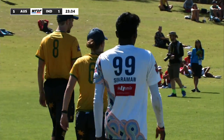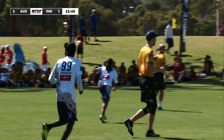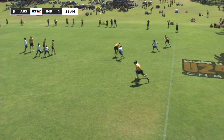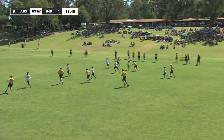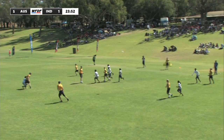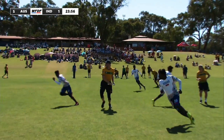I think he was in the right spot. It got popped up a little bit at the last second. It is really hard to read the frisbee in this wind. McDonald bringing up the disc again. Francis coming in as the initiating cutter for the Australians. And this time that inside break comes off. Francis finds Murray on the outside there. Finds Francois. Australian scrambling here. Well, that one pops into the air. Francis is there. Oh, and Rutvik makes a huge grab.